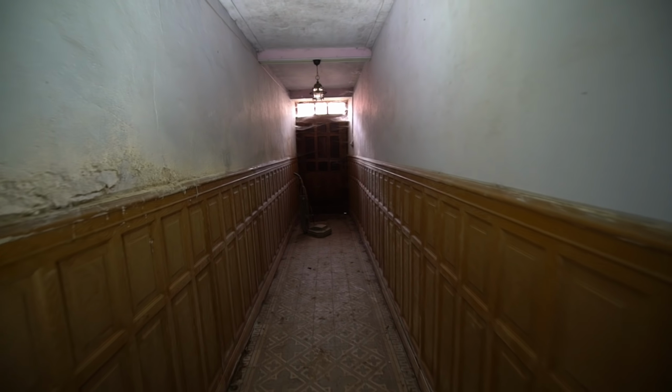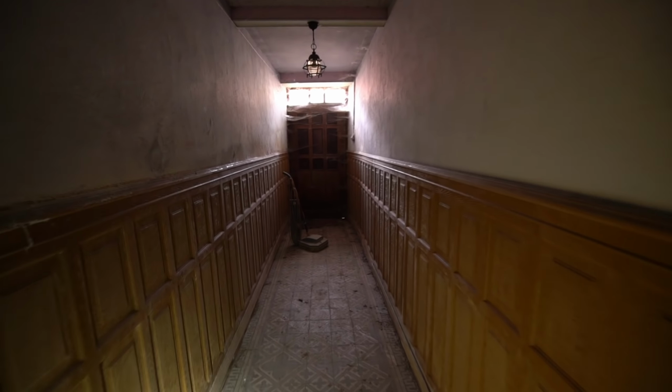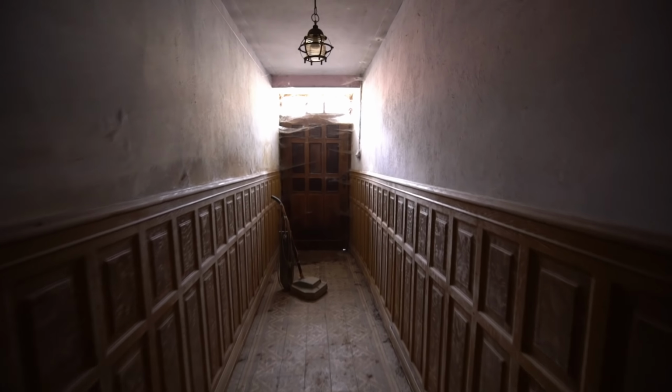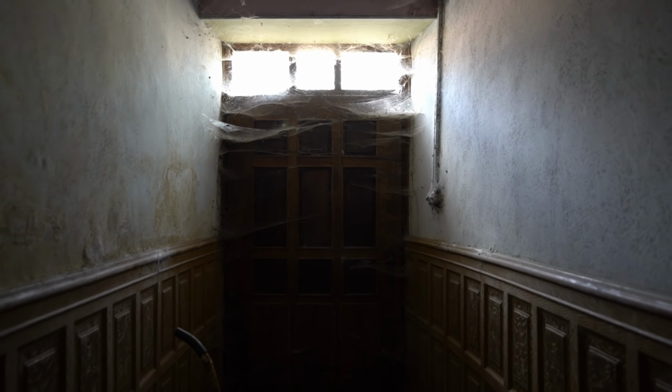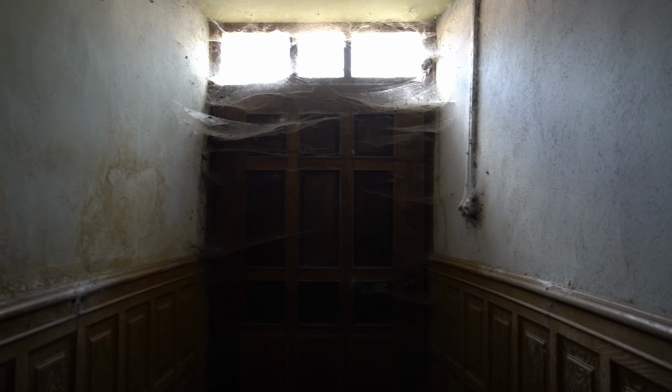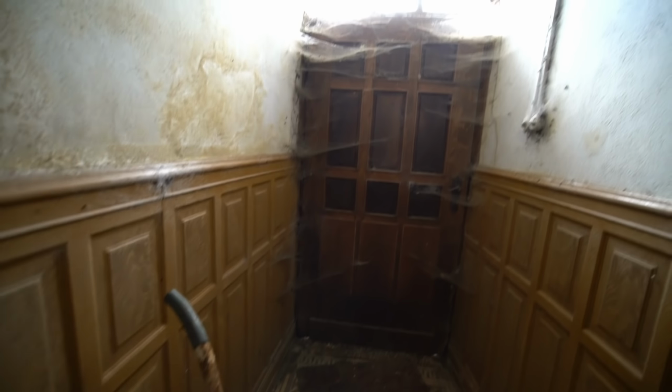I don't know if you can see that well, but the spider webs up there are incredible. I can't even believe I'm walking towards them. I'm not gonna walk any closer, but I can already see monster, and I mean monster-sized spiders. I mean, look at the skeleton of that one there. I don't even know how well you can see.